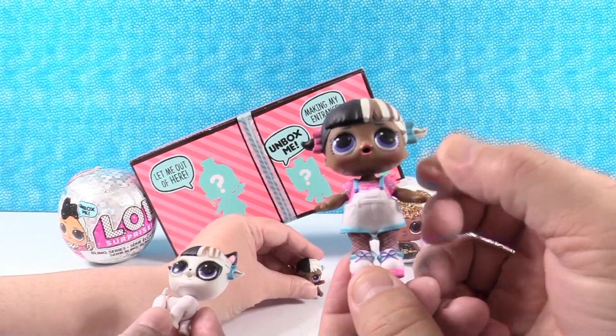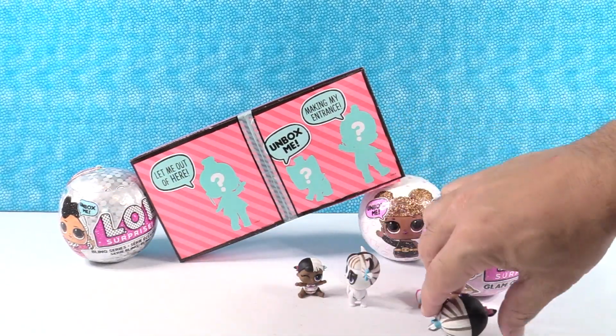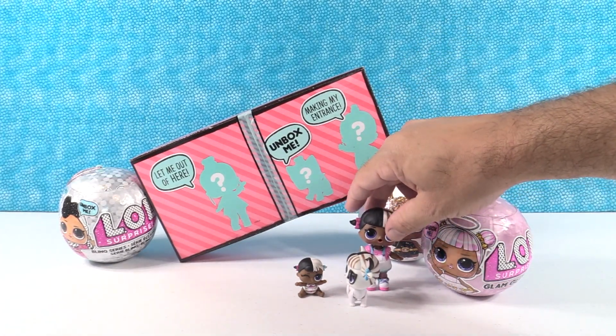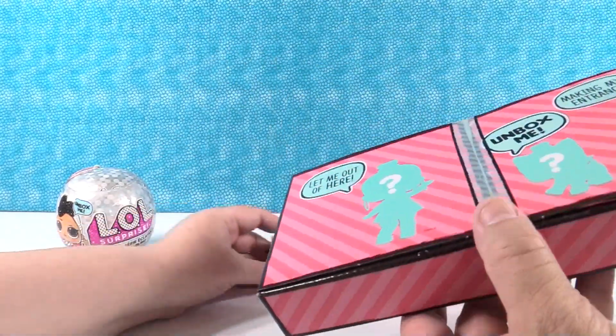And now when you buy the dollhouse, you actually get a new family. A new family inside. Yeah. So they've kind of updated it. So we have the new family right here. I'm going to let Paul open that family up so we can take a look and share with you guys.